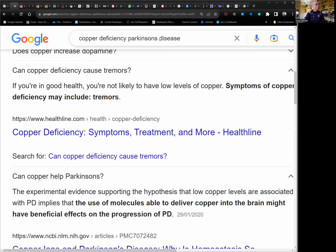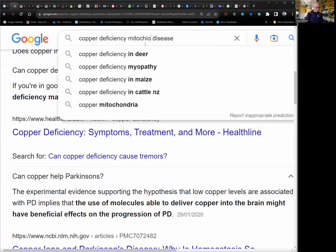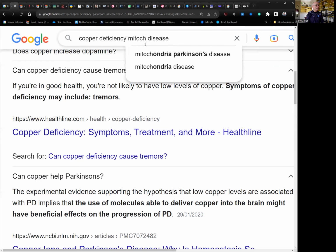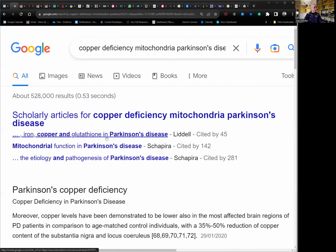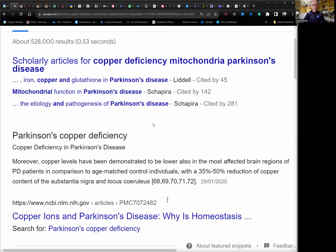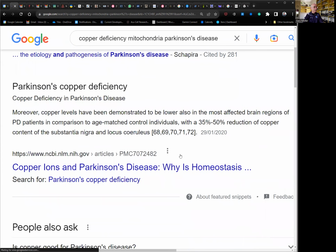Now, so if we look at copper deficiency and type in mitochondria, I'll put in Parkinson's there. Why don't we just, I'm jumping a little bit, but why not have some fun here?